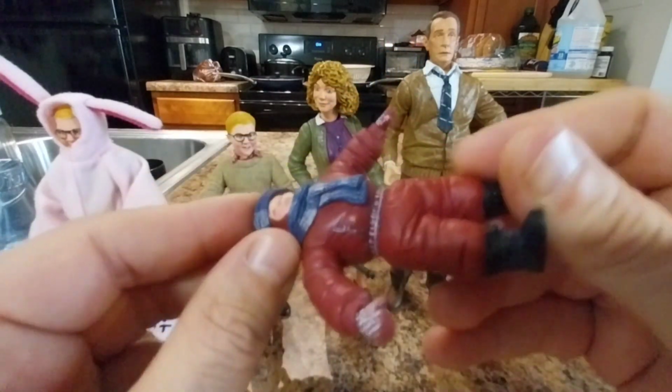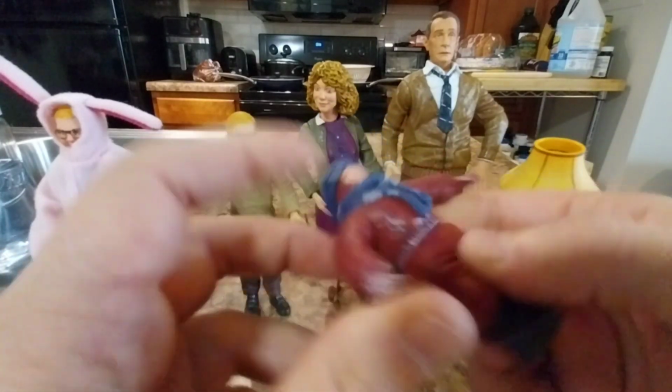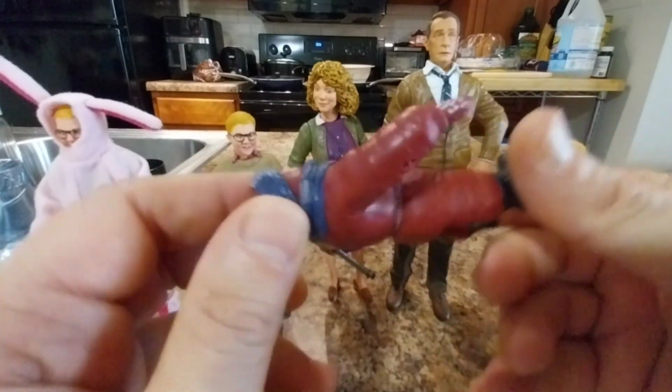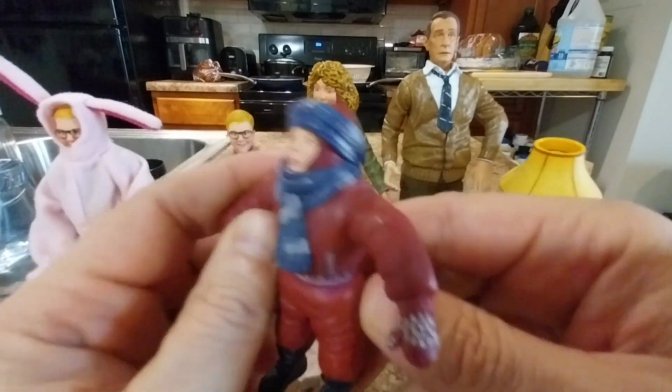Mommy, Ralphie, I can't get up. Oh, come on, guys, wait up. I can't get up. It's so stupid.